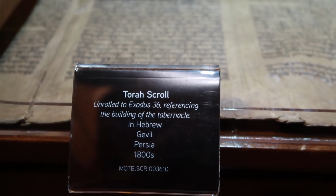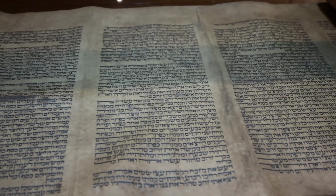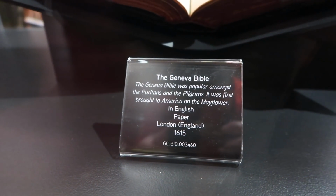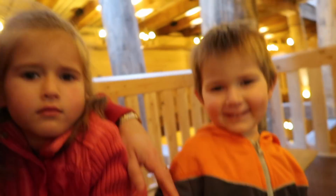Look at this, Hallie. This is a really old Bible from hundreds of years ago. This is the Geneva Bible, which is what the Pilgrims used when they came over on the Mayflower. These kids, whew, you've been looking at it a lot today, Hallie? Your feet starting to hurt from walking around? Toby too. We're taking a little bit of a break.